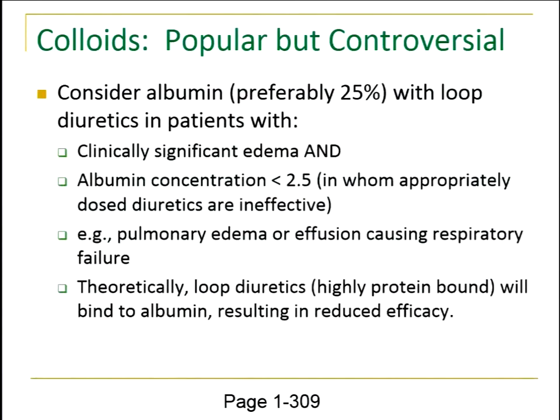And then, as we already mentioned, patients who might have very severe edema, like an ascites patient or a patient with really severe pleural effusions, the 25% albumin might be recommended in those patients. And you might see that given with a loop diuretic like furosemide. So it's kind of like a chaser, truthfully, after albumin. So they give the albumin, and then any extra volume that they want to help remove excreted by the kidneys, they will give a loop diuretic for that.